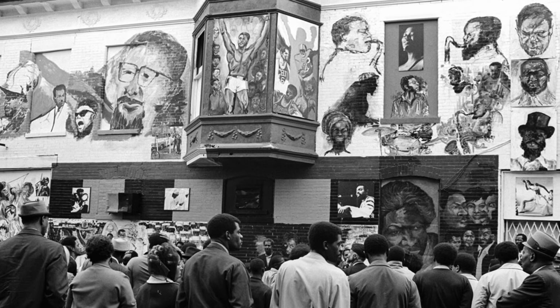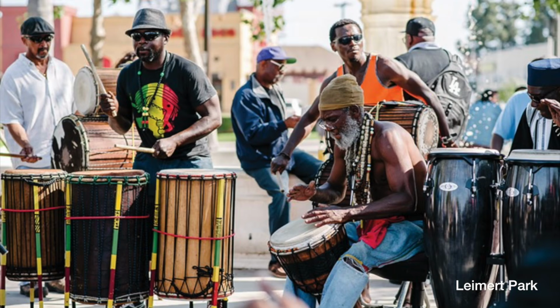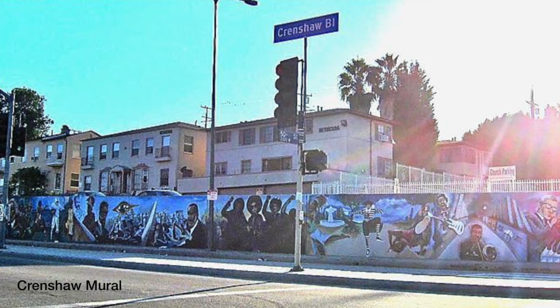Being a Los Angeles resident, places like Leimert Park and the Great Wall of Crenshaw come to mind as references to how the wave of black muralism inspired the optical tone of our neighborhoods.